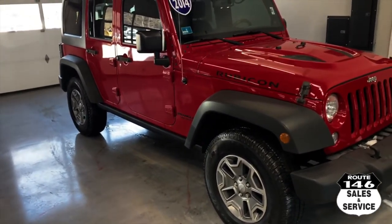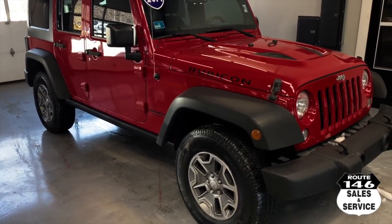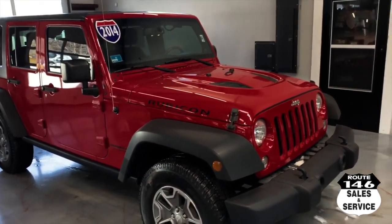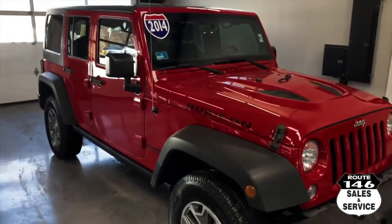This is gonna take probably a week and a half. But we're gonna put some airbags in it. We'll lower it, wheels, tires, little modification. So we're excited.